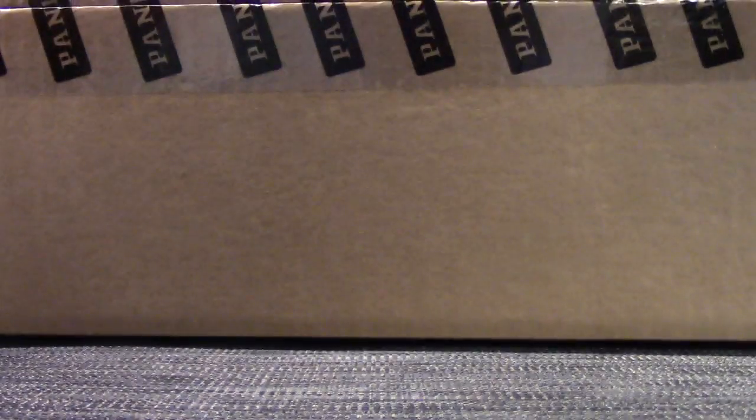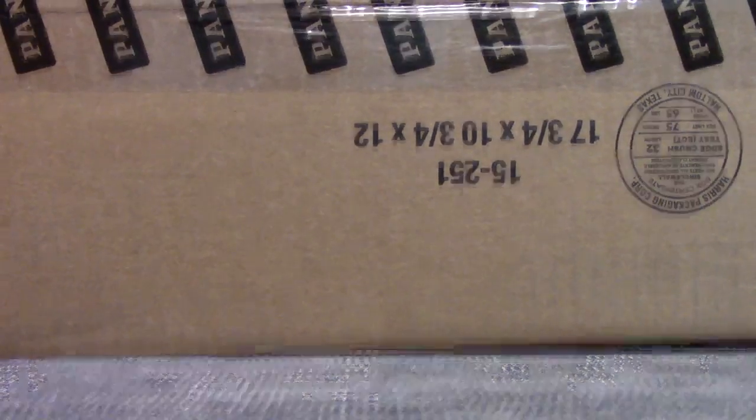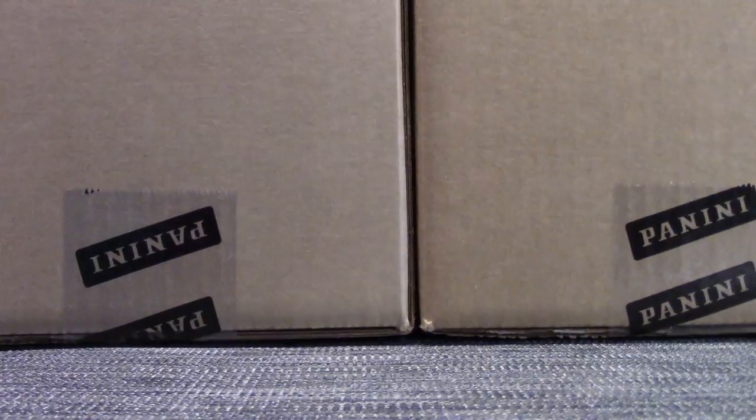Here we go, guys. This is our Phoenix Full Master Case Random Teams. Oh, it's hard to rotate it. It hits the camera. There you go. Jesse's on the mission, so the one on the right looks darker.